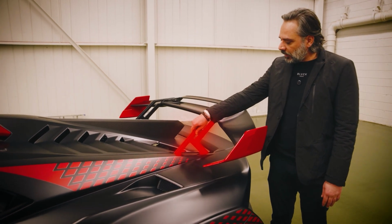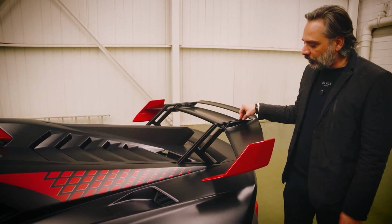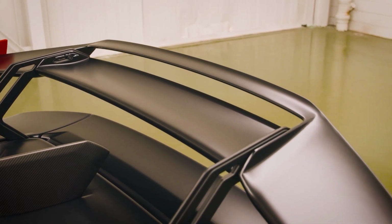These are made of steel that are connected to the body, and the spoiler almost hangs off of it. This spoiler has a spoiler. This is another spoiler attached to the main spoiler, and these winglets also help keep the air contained.